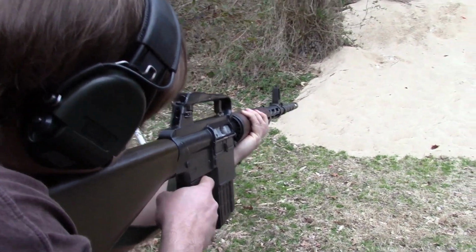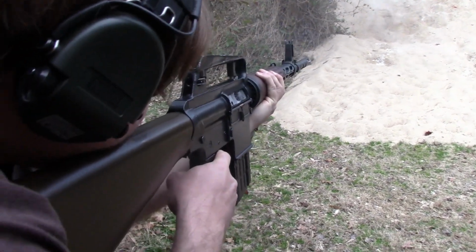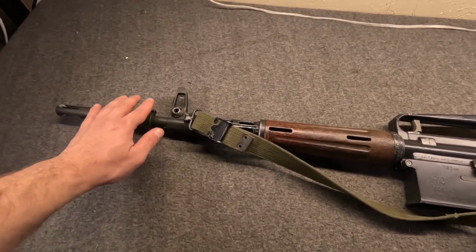Armalite AR-10, take 2. Held open. Sweet. But I wouldn't do it a whole lot.